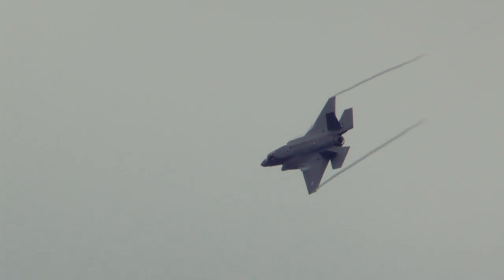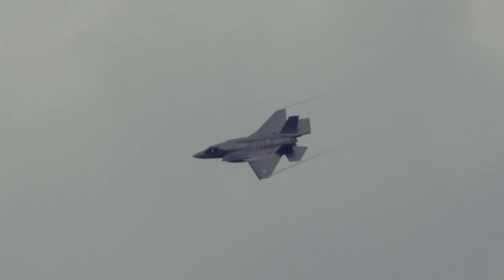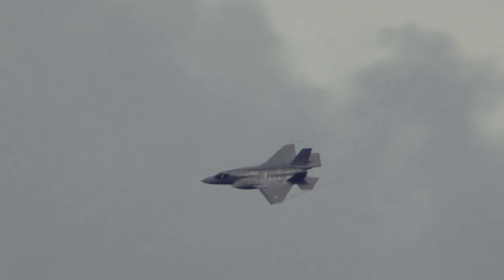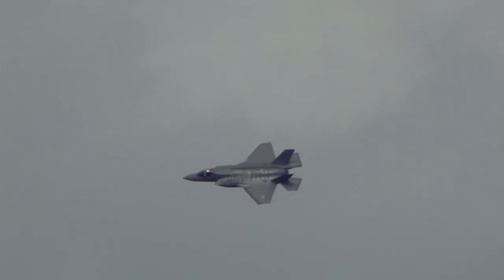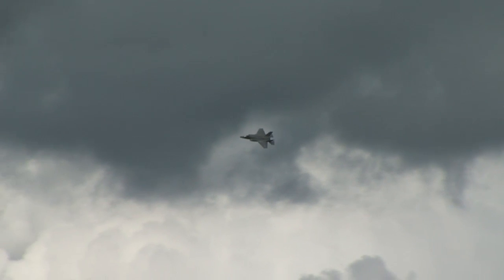The pilot is now maneuvering to configure the aircraft for STOVL flight, short takeoff and vertical landing. Approaching crowd center, he will command the aircraft to change to STOVL mode by pressing a single button in the cockpit.